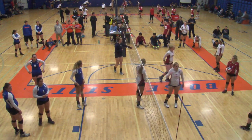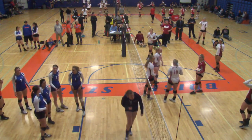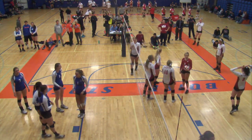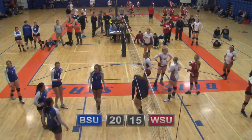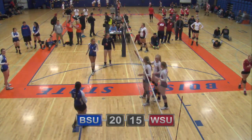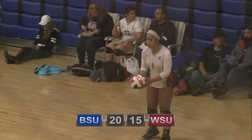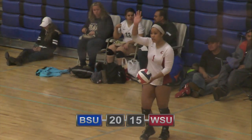So score now 20-15 Broncos as we try to reset the action. Referee just trying to sort things out now. Line judge said that there was a touch, so that will be Washington State's point. And much needed now. Boise State gets even closer to getting his first set.